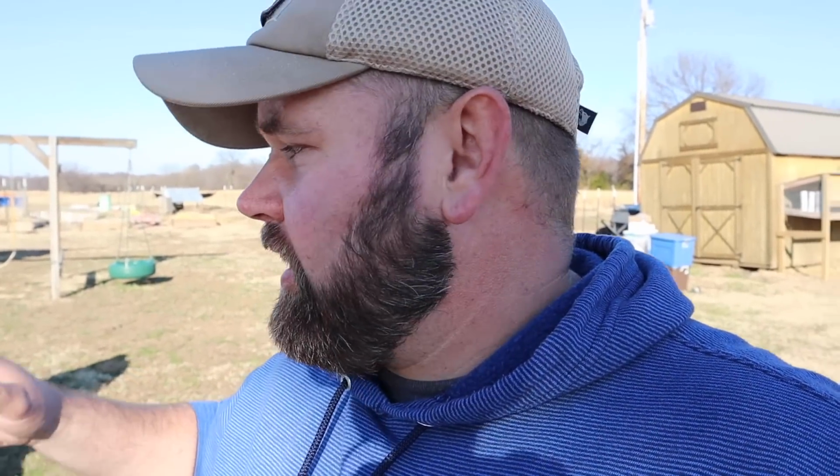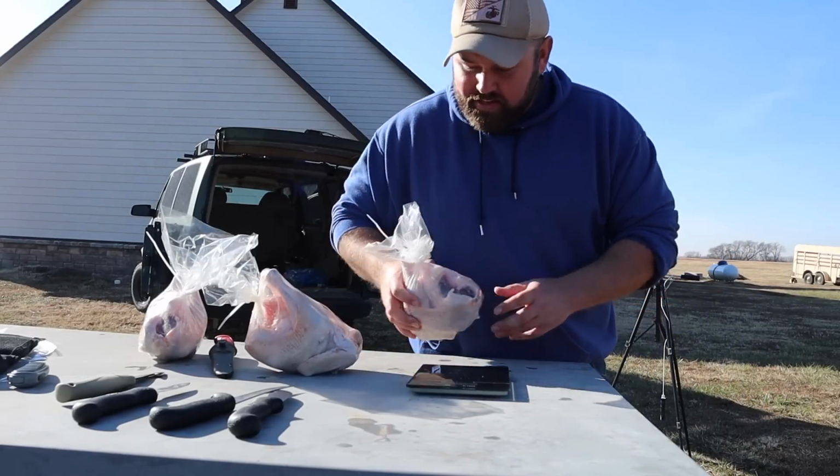Okay, we're finally done. We got everything packaged up, ready to go. Last thing we're going to do is I'm going to weigh them out. Now, my goal for these chickens, I like a smaller chicken, a little game hen. Anywhere from 2 to 3.5 pounds was my goal, and we'll see if I made it. Anything over 2, I'm going to be happy with. Anything under 2, I'm still going to eat. Okay, I'm going to weigh these out.